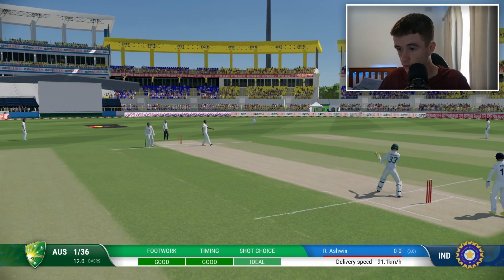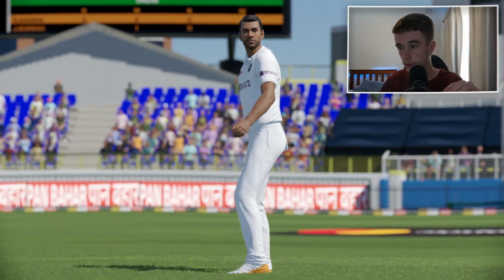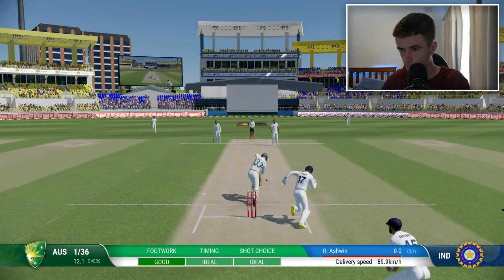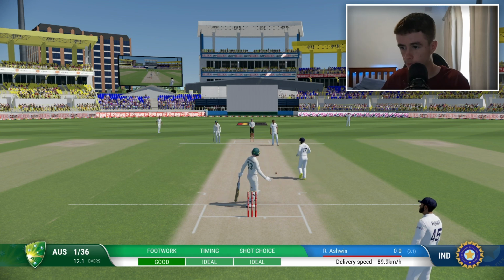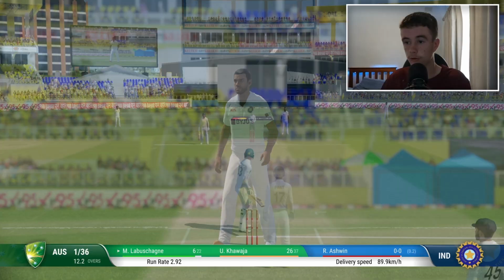That's driven through the gap, but no, I'm not going to get a single there. Put that straight to the fielder. I probably need to concentrate here. I blocked that nicely. Good for Marnus. Punt's taken absolutely ages to pick the ball up there. Probably could have got a single, to be honest.